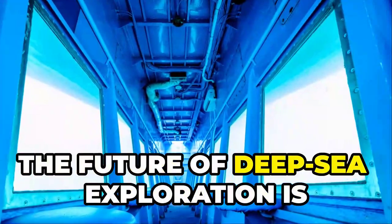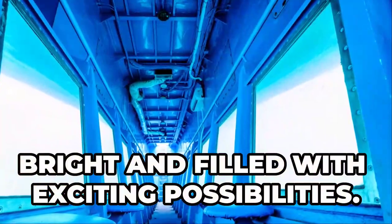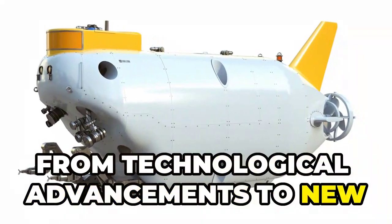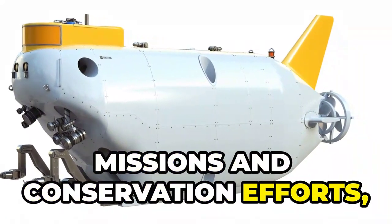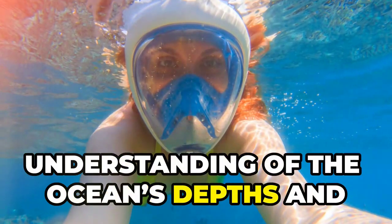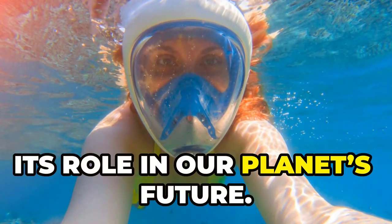The future of deep-sea exploration is bright and filled with exciting possibilities. From technological advancements to new missions and conservation efforts, the coming years promise to deepen our understanding of the ocean's depths and its role in our planet's future.